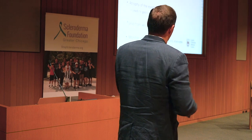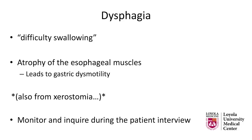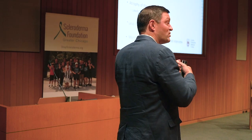Getting back to our main common findings: dysphagia, difficulty swallowing, and this is caused by atrophy of the muscles of the esophagus. Okay, so your muscles contract in a sequence to move food down, and if your muscles have been weakened, it can lead to issues with getting the food down. It can also be from the dry mouth. Sometimes, again, it's a double whammy of atrophy of those muscles plus really dry mouth.